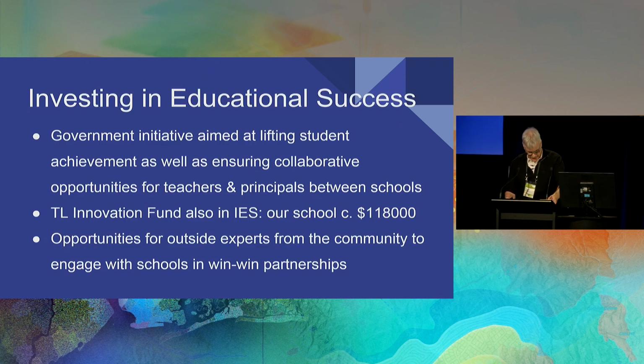I want to just frame for you a wee bit now the context for the GIS that's coming at you shortly. And first of all, the government has an initiative called Investing in Educational Success, and some of you may have heard of that. It gives teachers the chance to work within and across schools to improve learning outcomes for students. And our school applied and was successful with 2 grants to what was called the Teacher-Led Innovation Fund, and that's part of IES, but it's separate from it.